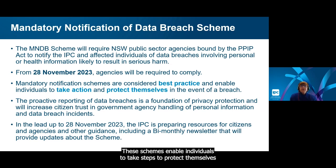These schemes enable individuals to take steps to protect themselves in the event of a data breach, such as changing their passwords and being on alert for phishing emails and other scams. They also encourage and require organisations to uplift their capability to manage and mitigate data breaches and work proactively to prevent breaches from occurring. Mandatory notification schemes, of course, are not a complete solution to the challenges organisations and individuals face with data breaches, and particularly with cyber breaches, but they are an important component of a holistic strategy to prevent and mitigate breaches and protect individuals from harm.